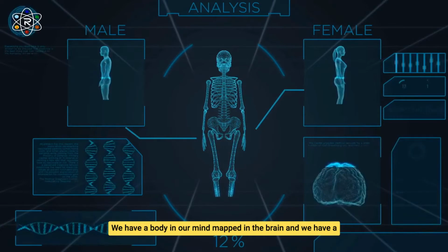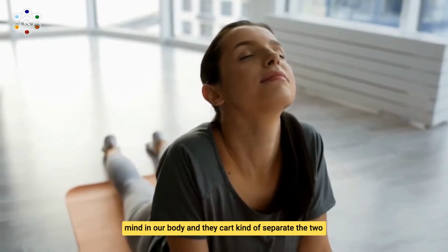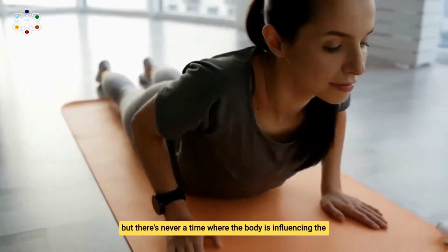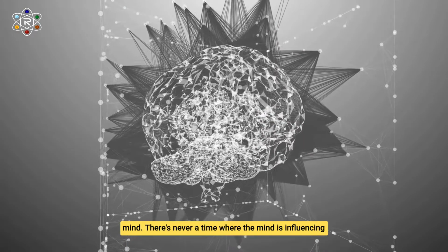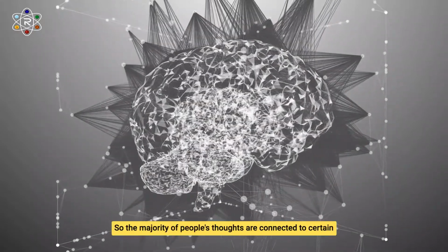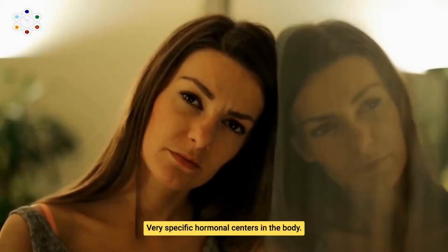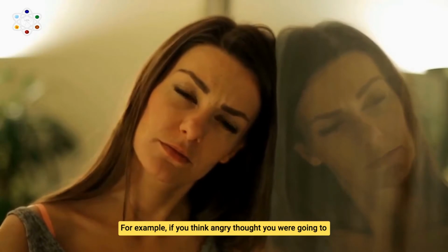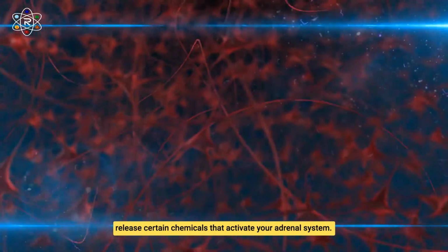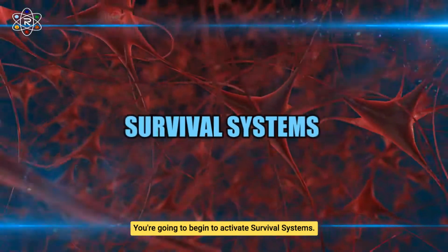We have a body in our mind mapped in the brain, and we have a mind in our body. Descartes kind of separated the two, but there's never a time where the body isn't influencing the mind, and there's never a time where the mind isn't influencing the body. In fact, they're one and the same. The majority of people's thoughts are connected to certain feelings that influence very specific hormonal centers in the body. For example, if you think an angry thought, you are going to release certain chemicals that activate your adrenal system. You're going to begin to activate survival systems.